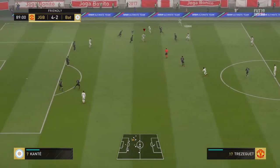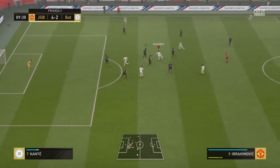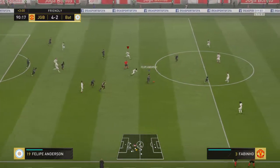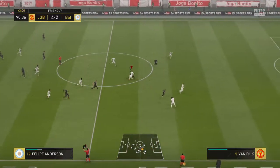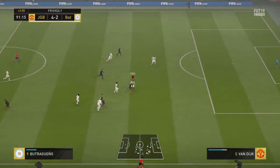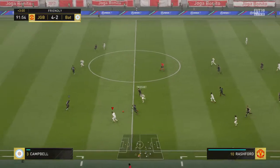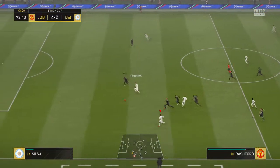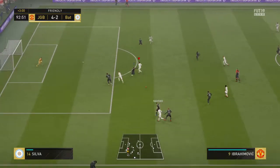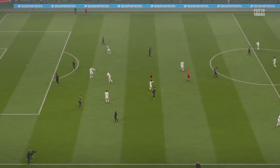Mbappe. Here's Trezeguet. Here's Conte. It's Ibrahimovic here. Wonderful interception. The referee has indicated there will be a minimum of 3 minutes of added time. Excellent challenge. Conte. Trezeguet. David Trezeguet. Zlatan Ibrahimovic. Well, I like the look of this attack. Another turnover in play here with that interception. It's finished here.